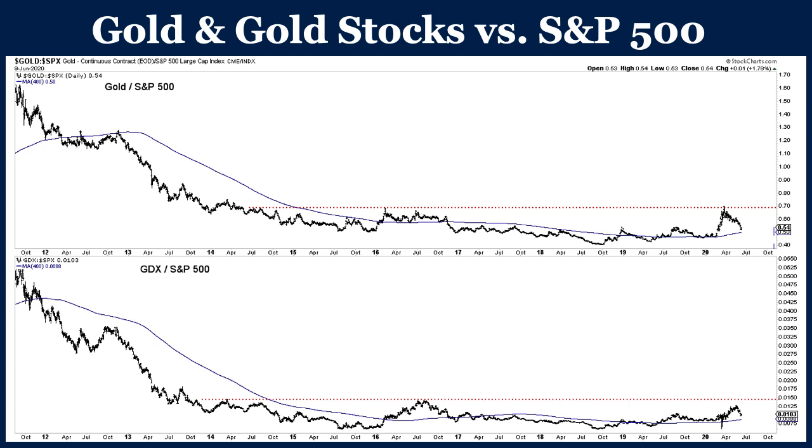Now, in the bigger picture, gold against the S&P 500 has 6-7 year resistance at 0.70. The GDX against the S&P 500, it has similar resistance.